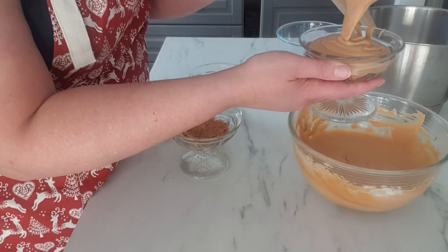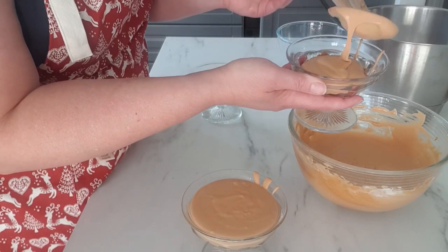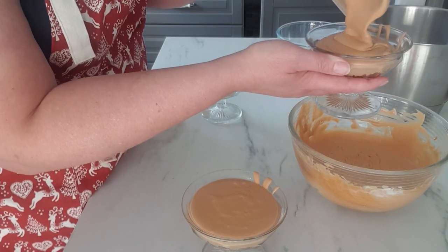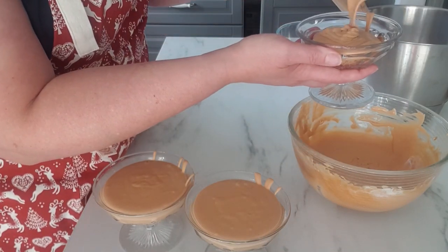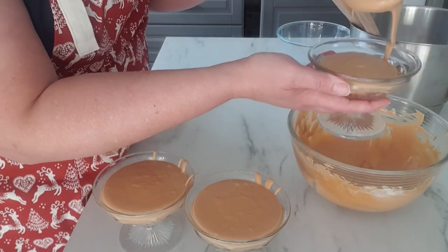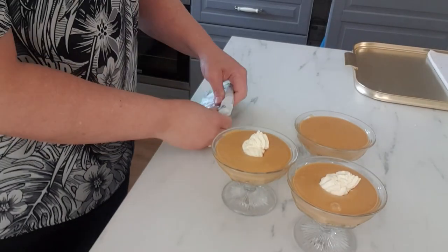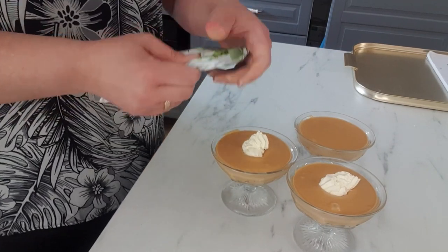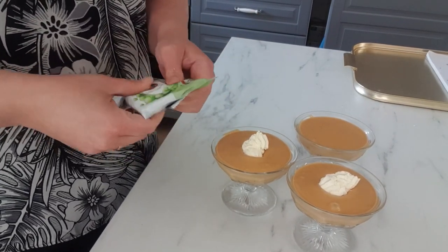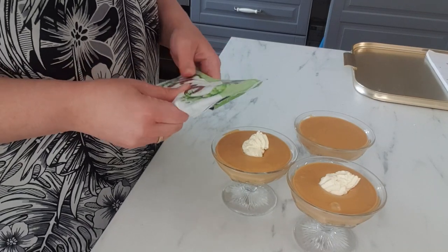Here I'm just pouring the middle layer of the dessert on top of the biscuit crumbs, making a mess of it as you can see. I'm just going to get that spread evenly between the three bowls, and then I'm going to be adding some whipped cream on the top of each of the desserts. Not my daughter's one, she doesn't like cream on the top of things. And I'm going to add on my crushed up Aero mint. Then I'm going to be refrigerating these until they are needed.